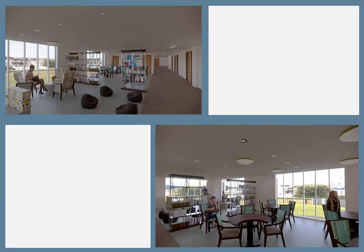Here are two larger renderings of the two spaces I just highlighted from the adult day program. These spaces utilize a lot of natural light, and it helps highlight the openness of this large space.